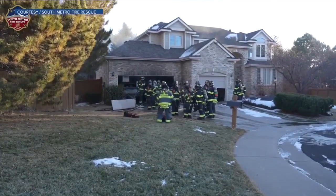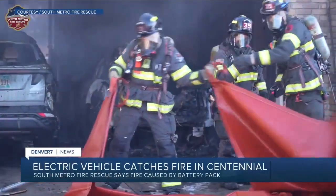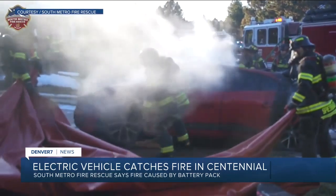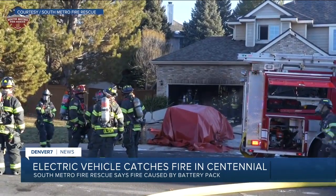A garage fire in Centennial this morning was caused by an electric vehicle parked inside. South Metro Fire Rescue says there were two EVs in the garage at the time. This started, though, from the battery pack of a 2019 Jaguar I-Pace. A recall was issued last year for that vehicle because the battery is prone to overheating and causing fires.